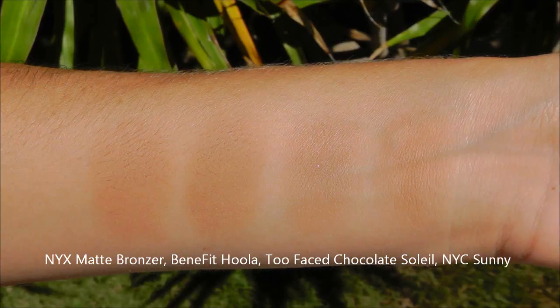But anyways, this is a great matte bronzer, and I know that sometimes people have mentioned that it comes off a little orange on them and it oxidizes. I haven't experienced that at all. It always comes off very natural on me, and I really do enjoy wearing this a lot.